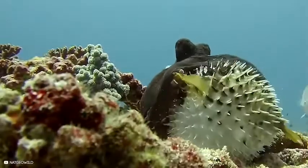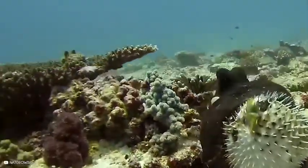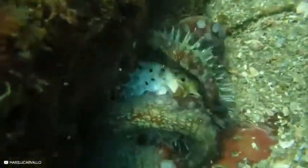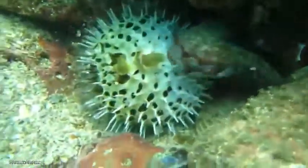The divers had to leave the scene before seeing the outcome, so scientists can only speculate which of the two came out alive. This octopus wraps itself around a pufferfish and tries to bring it into its den, but somehow it's not as easy as the octopus thought it would be.